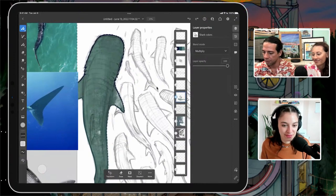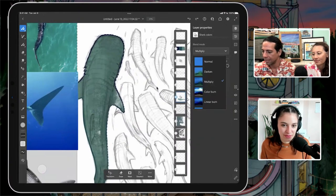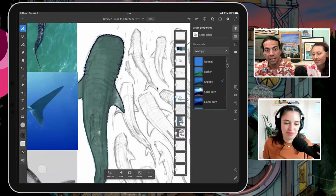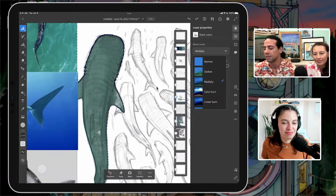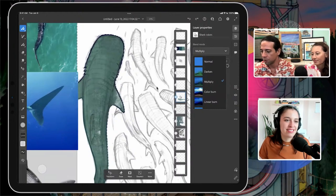If you select your layer and go into the little layer toggle on the side there, you see the blend mode is multiply. What that does is turn your color into a transparency, as if you had painted on top of a sheet of transparency, but with all the colors as well. It also mixes the colors below with the color that you've painted. The normal. I love it.